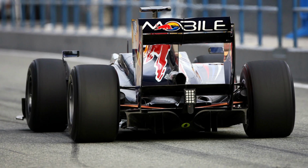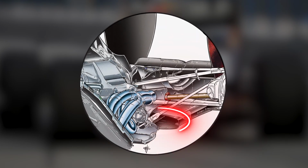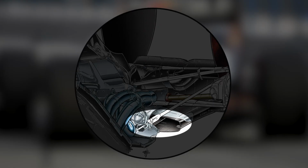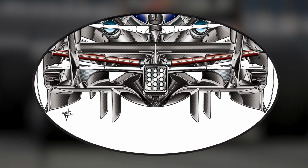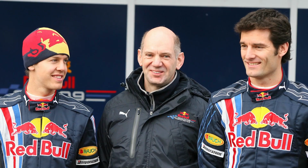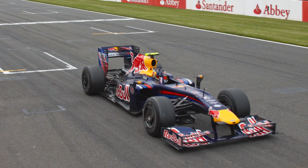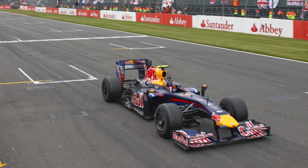The pull rod at the rear of the RB5 joined the gearbox and crash structure assembly right at the point where the diffuser opens up, making it extremely difficult to get the best from a double diffuser. But with Newey nothing is impossible, and knowing they needed the solution, Red Bull set about making the necessary changes, irrespective of the upheaval it would cause.